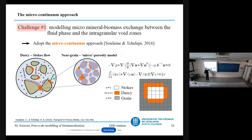While if phi is 1, then this term goes to 0 and you recover the Stokes equations for space. It's like an approach where you don't solve three different systems, equations for three different systems. Exactly, you solve the single equation regardless of where you are in the domain, and then the blocks and this micro porous media are treated like inverse boundary, and everything is handled by this function, which is a volume of fluid, a volume of solid function. Reminded me of volume of fluid. Exactly. It's the same principle.